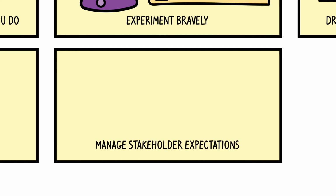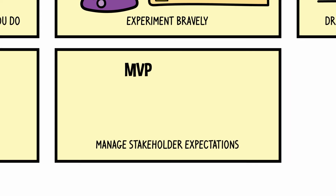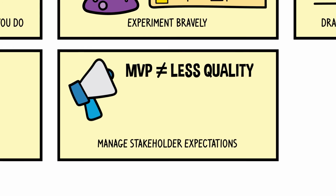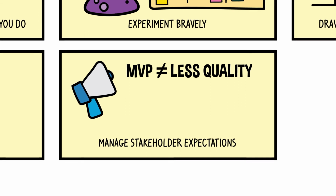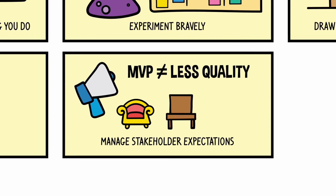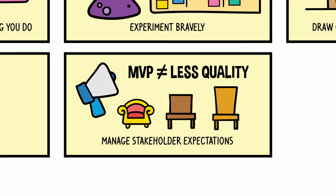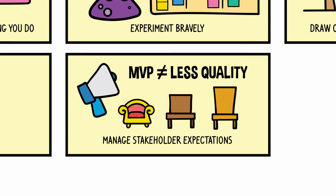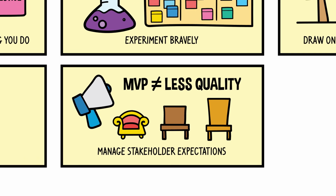Manage stakeholder expectations. Using a lean approach and delivering minimum viable products doesn't mean lower quality. This needs to be communicated effectively to your stakeholders to manage their expectations. It's about creating a plan and deliverables that are lighter and just right for your change initiative and business, also known as the Goldilocks approach.